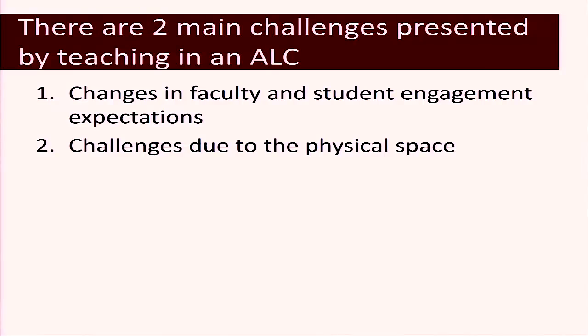And that's a great segue for what I'm going to talk about next, which are some practical tips and strategies that you can use when teaching in an active learning classroom. The space is different, and it presents some challenges to both instructors and students. And I've generalized these into two basic categories. Challenges related to the change and difference in the relationship between instructor and students and each other, and then challenges just due to the physical space itself.